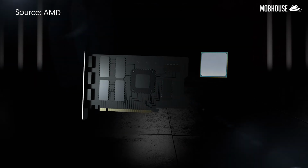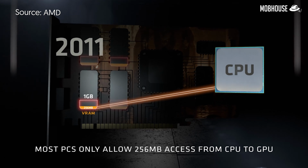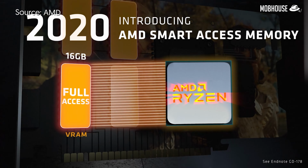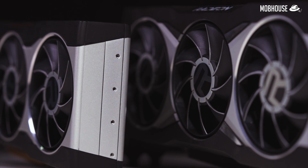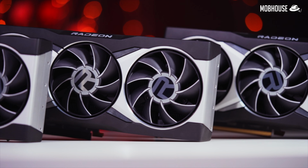So finally, we have Smart Access Memory that allows compatible 5000 series Ryzen processors to access all the GPU's VRAM simultaneously as opposed to just 256MB at any given time, which is a limit that was carried over from the 32-bit era. We speculate that this is AMD's solution to make their GPUs that come with GDDR6 more competitive versus the green team's that come with GDDR6X.